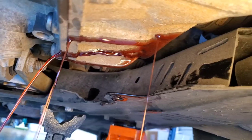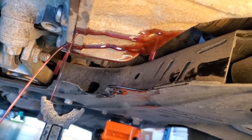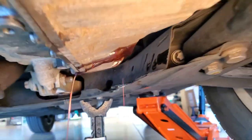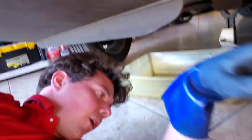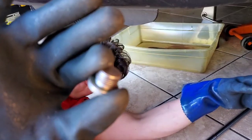Right, Katy? Yeah. Or if we did it, you put 20,000 on it since you bought it, right? Yeah. So about 15,000. Mm-hmm. And that's 15,000 city driving. So it looks really good. So now we're going to go right on ahead and just crack loose our drain bolt. So here's our fill. You can see how clean that is.